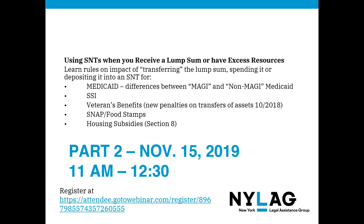A preview of part two, which is on November 15th. Now that you've had the basics, we will move to using SNTs when your client receives a lump sum or if they have excess resources and are applying for a benefit. We'll be reviewing in detail the impact of transferring a lump sum into an SNT and other options for planning with lump sums, like spending it down or transferring it elsewhere. And we'll review it for different benefits.